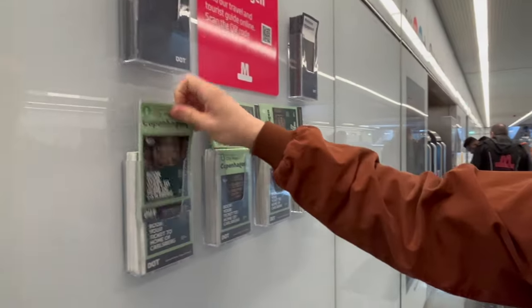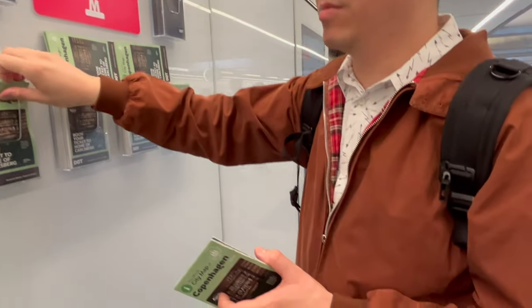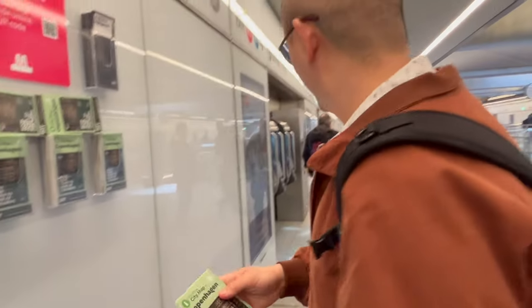Oh, a city map, that's handy. Let's pick that up as well, just in case. Yep. Okay. So we'll get our tickets now. We might not be able to film this because there is a staff member there. So the guy helped us with the tickets. It was very easy. It was 48 crowns.